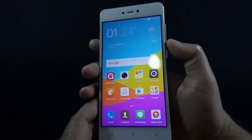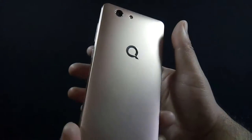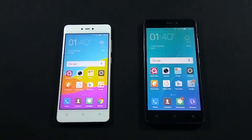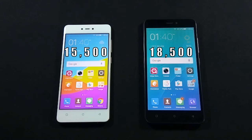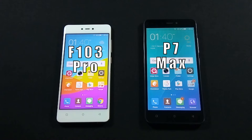I have already made a preview video of Qmobile Noir LT700 Pro and recommend you watch that video as well. Qmobile LT700 Pro is available in Pakistan for ₹15,500 and J7 is available for ₹18,500. Both phones are actually made by Gionee, and the Gionee model of LT700 Pro is F103 Pro and the Gionee model of J7 is P7 Max.